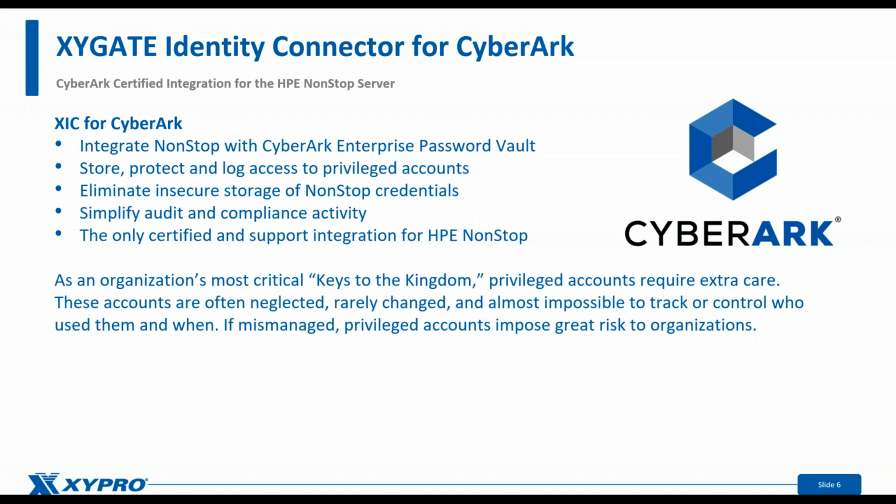Again, before this integration, that was a very manual process. You'd vault your credentials in CyberArk. As CyberArk would rotate those credentials, or it would need to be checked out and then be rotated after they're checked out, CyberArk would do its piece, but there was a disconnect because the NonStop wasn't aware that the password was rotated in the vault. With this connector, as soon as that password is rotated in the vault, the NonStop will have the new password, essentially locking out anybody who doesn't need access for any longer than they were authorized to.